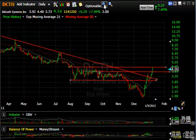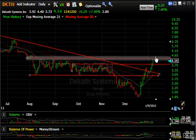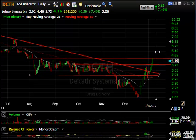Delcath DCTH has also had a big surge, taking it from under 2 to 4.40 in just the last couple weeks. May need some rest here as it's up against resistance and overbought short term, but momentum is strong in this one as well. Wouldn't shock us to see a little higher levels, maybe 5 before it's done. But at the same time, it could pull back at any point here.